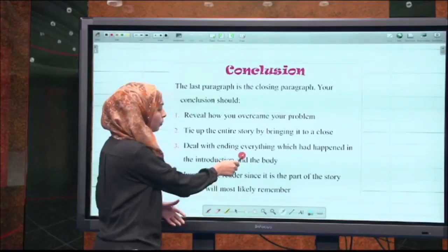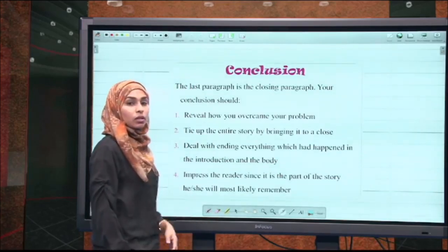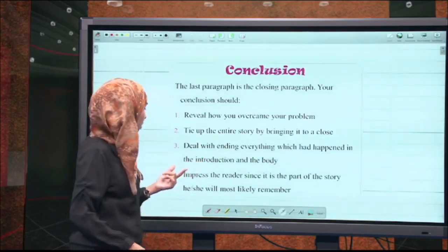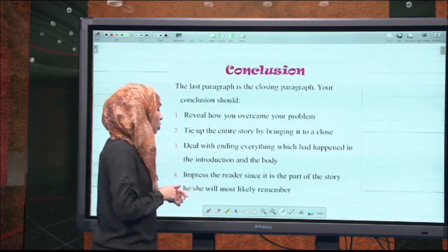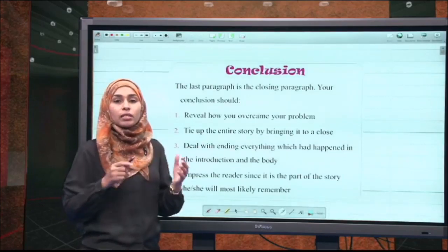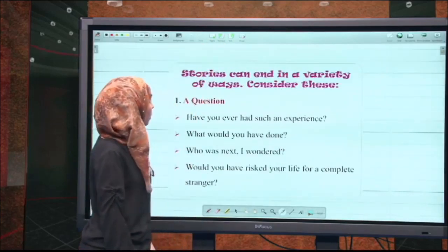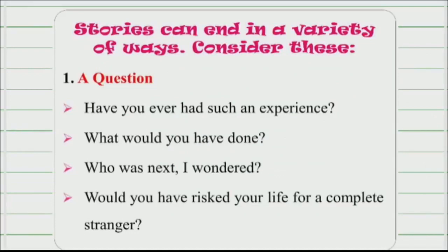Deal with ending everything which happened in the introduction and body. So if you told us that one of your friends was injured trying to get through the window, we must know what happened to that friend. Impress the reader, since it is the part of the story he or she will most likely remember. And of course, we always try to give an impression by our writing. So let's move on to ways we can end our story.